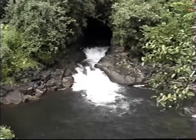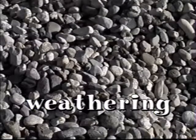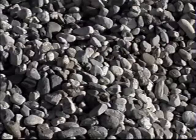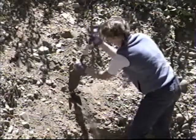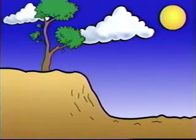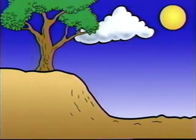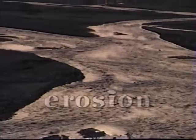Iggy, weathering, erosion, and deposition are natural processes that are wearing away at the Earth's rocks and soil all the time. Weathering is the way rocks get broken into smaller and smaller pieces, sort of like what this girl is doing here with hard dirt. Except that weathering usually happens much slower, taking many, many years to occur. When the pieces of rock get carried away to other places, we call it erosion.